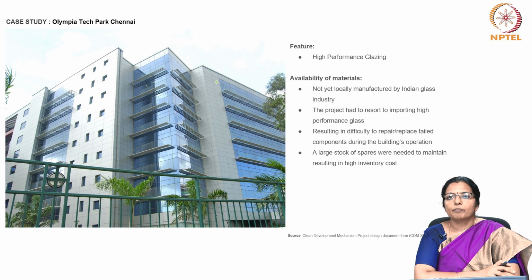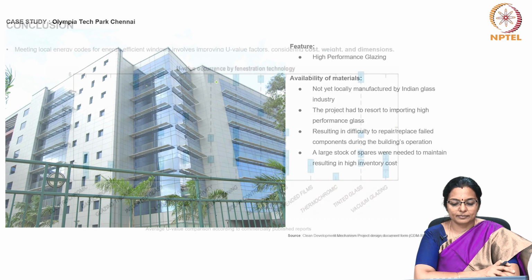Then next is the availability of material. Not yet locally manufactured by the Indian glass industry, the project had to resort to importing high performance glass. This resulted in difficulty to repair or replace failed components during the building's operation. So, a large stock of spares were needed to maintain, resulting in high inventory costs.